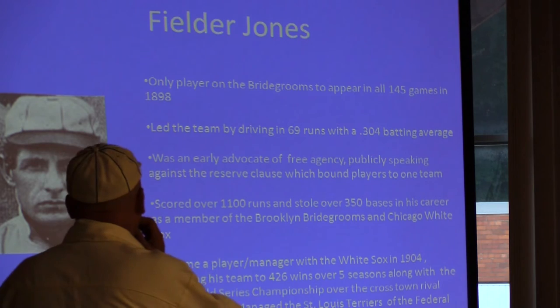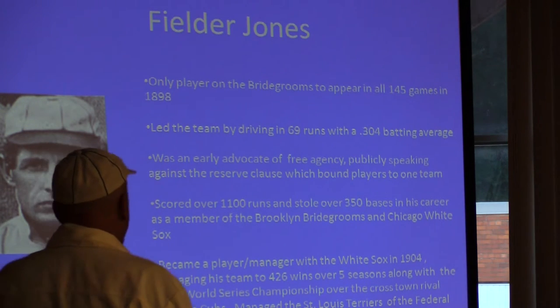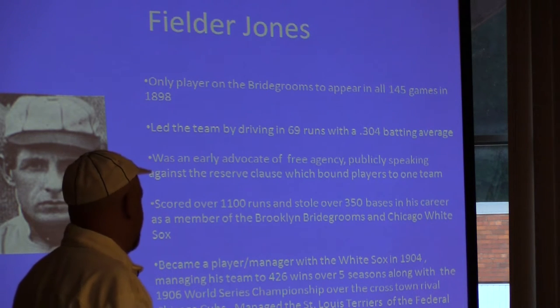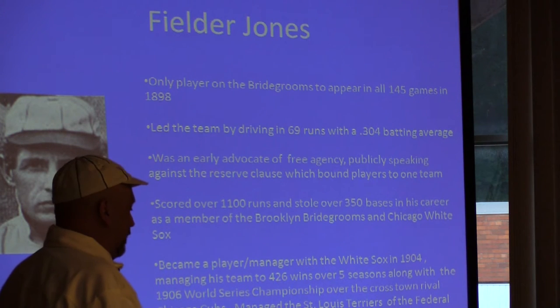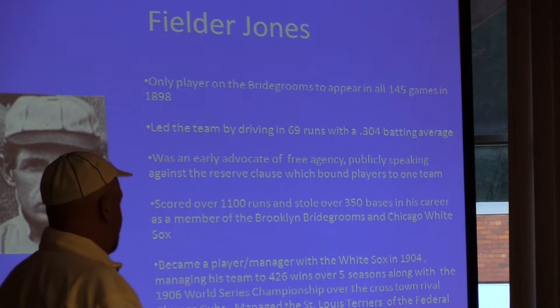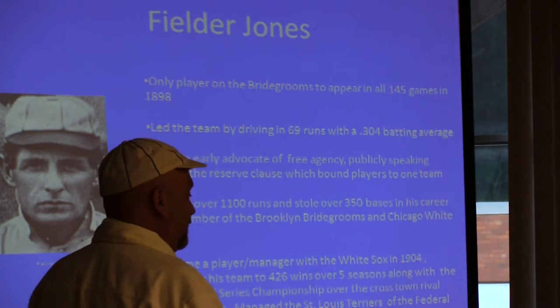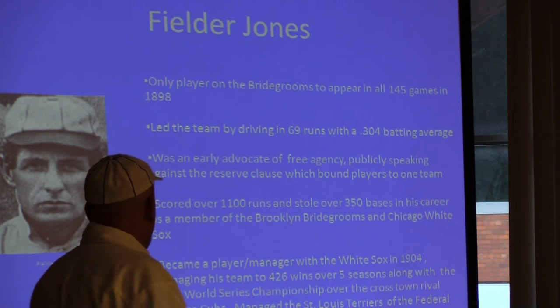Now he actually had a pretty interesting career. For the 1898 Bridegrooms, he was one of their up-and-coming players. He was a shortstop initially. Was always a very good hitter, but as he got more involved in baseball, he got more involved in the management of baseball.